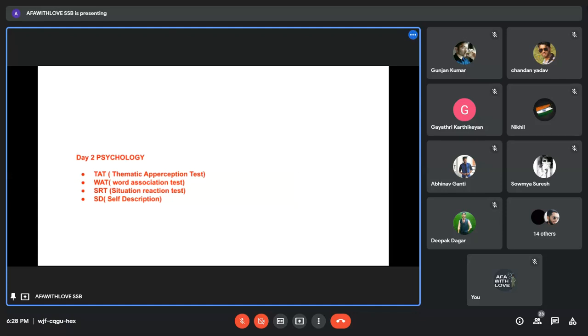This process will last for 12 images, and the 12th image is a blank image. Blank in the sense that it will be a white or a black image. So you can imagine anything of your kind. It is the test of your imagination. In the 12th image you can imagine anything as per your own creativity. So this is how the TAT is conducted. After all 12 stories, your test will be over.